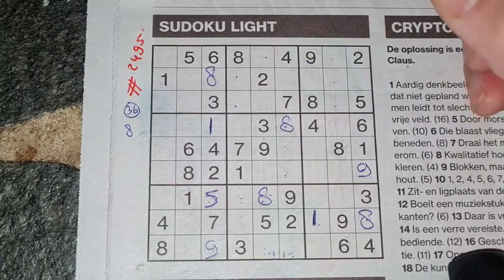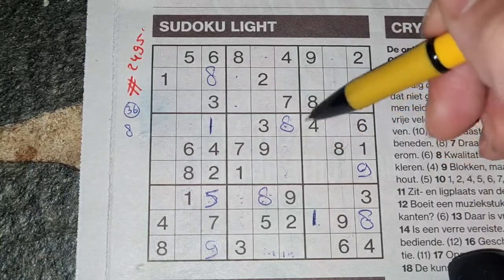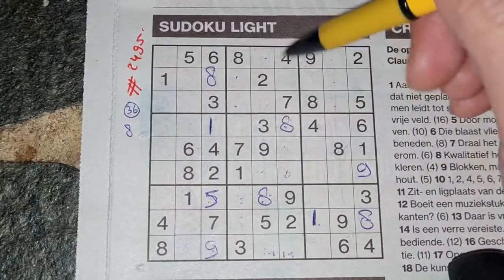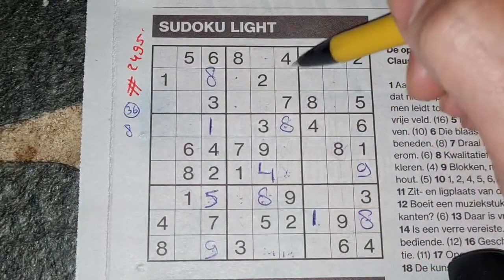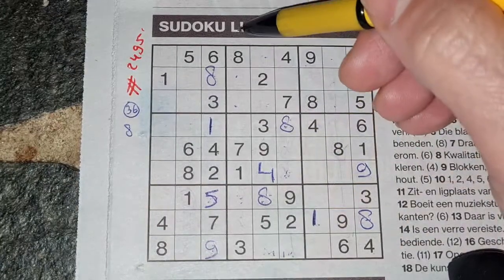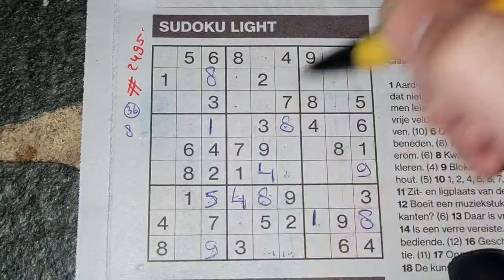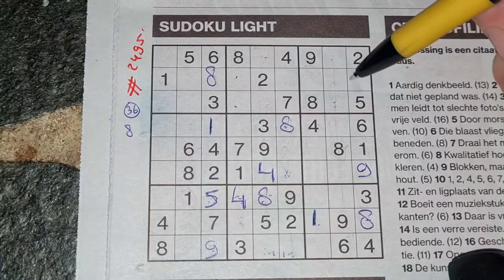How about the number 4 in this row, 4 in the middle row. So in the row below, the only 2 places for the 4 should be here or there. We see there 4, no 4 there, 4 should be here. 4 in this column, 4 in the middle column. So in the column next, the only 2 places for the 4 should be here or there. We see there 4, no 4 there, 4 should be here. Then I cannot continue with the 4.